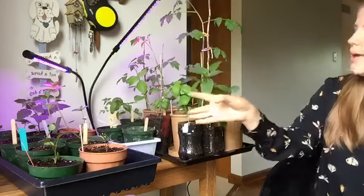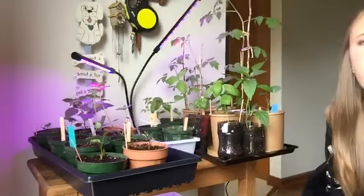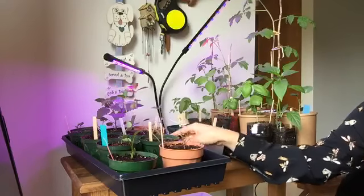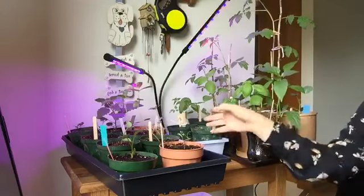We have peppers, basil, broccoli over here. And then if we go further over, we have cosmos, zinnias, oregano. Back there are marigolds, some more tomato plants. So we have a lot going on with our plants right now. They're all in bigger pots, so they have lots of room to grow, and they're getting ready to go out in the garden soon. So let's learn about our pollinators, because pollinators will really play a role in the growth of our plants.